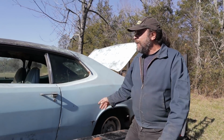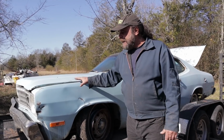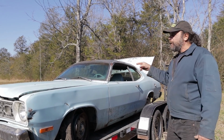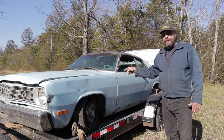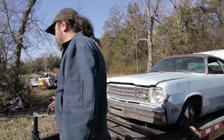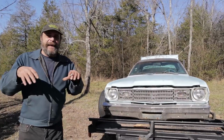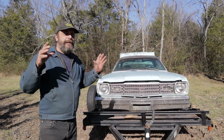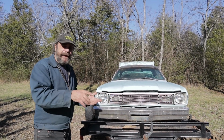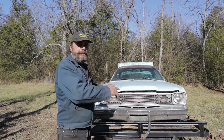Why is that? Because in parts, even in the condition it's in, even as rough as it is, this car is going to bring me back between $12,000 and $15,000 over the course of about 3 months. And I say, how is that possible, right? The car's roached from one end to the other. It's possible because right now, all over the world, there are thousands of people who are restoring these cars, building these cars, driving them, maintaining them, and somebody somewhere needs something off this car.